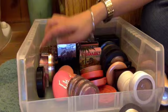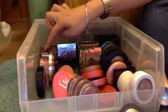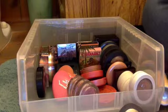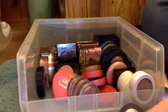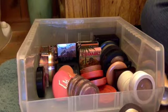And then, of course, I have 3 of the Benefit Box blushes here. I have Hervana, Coralista, and Rockateur. You guys know what these look like. I don't really have to pull them out. And that's it for this section here. And then I'm just going to show you some few random things, and then we are done with this video.